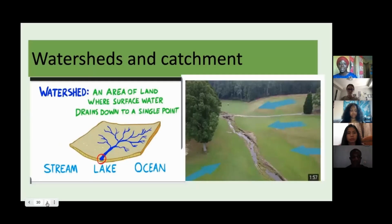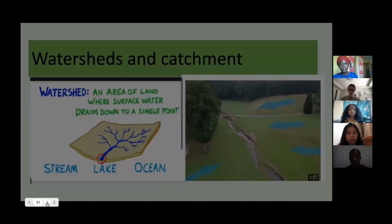So basically, why does the project focus on watershed management? A watershed is an area of land where surface water drains down to a single point. Like after precipitation, after a rainfall, naturally there's a run-down of water in a natural drain, or sometimes it can be constructed. And the point that it collects into is either a stream, a lake, the ocean, or whatever artificial drainage is built. Next slide, please.